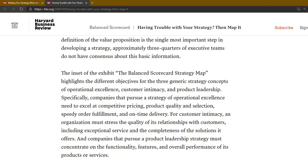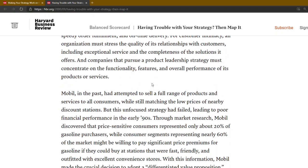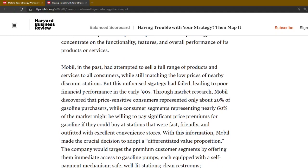For customer intimacy, an organization must stress the quality of its relationship with its customers, including exceptional service and the completeness of the solutions it offers. And companies that pursue a product leadership strategy must concentrate on the functionality, features, and overall performance of its products or services.